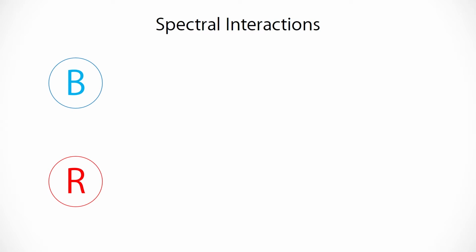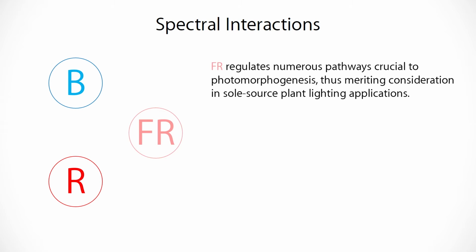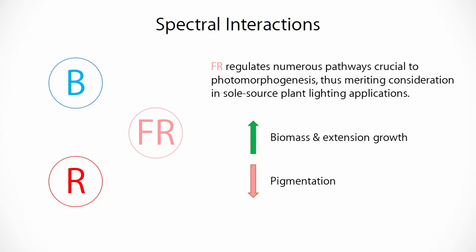Current horticultural lighting seems dichromatic, mostly with blue and red, but there's more to it, like far red. Far red may not directly contribute to photosynthesis, but it regulates photomorphogenesis, like the shade avoidance response. So we wanted to see if far red could be useful and how it would interact with blue and red. We postulated that far red would increase biomass and extension growth, but decrease pigmentation.